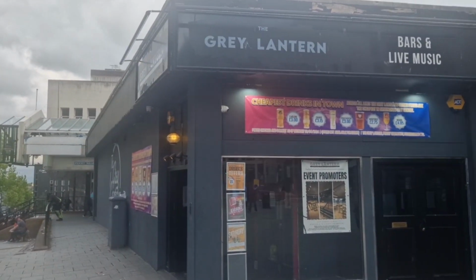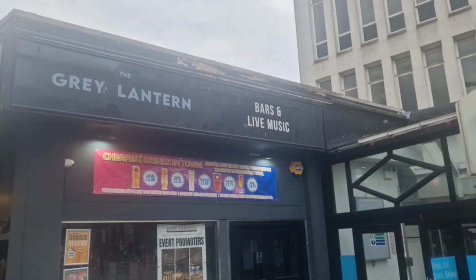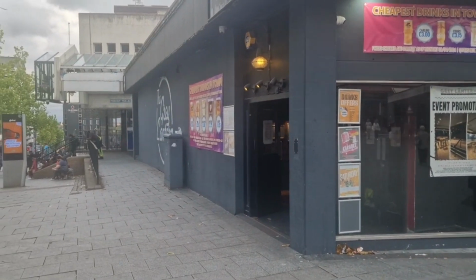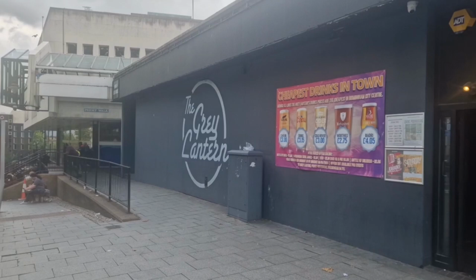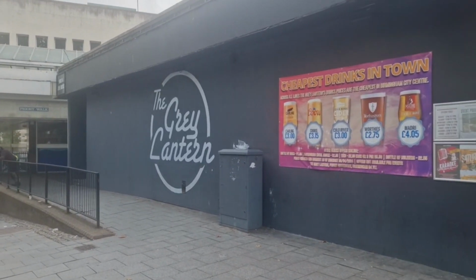Our next port of call is the Grey Lantern, which is a live music venue on the outskirts of the city centre, I would say. So this is stop number 5 of the day. I hear live music venue, I automatically think it's going to be a rock pub. I wouldn't say this is a rock pub.